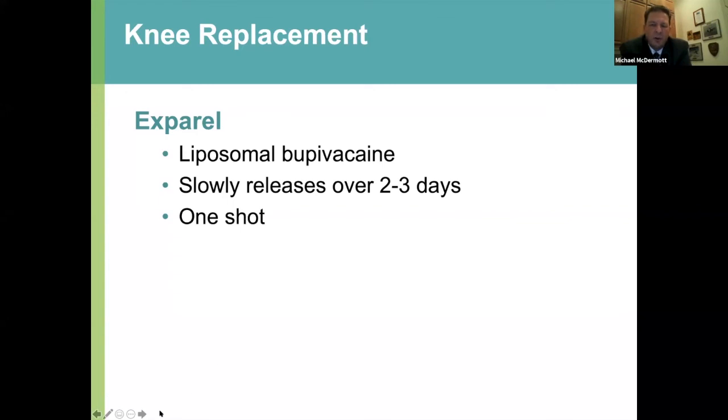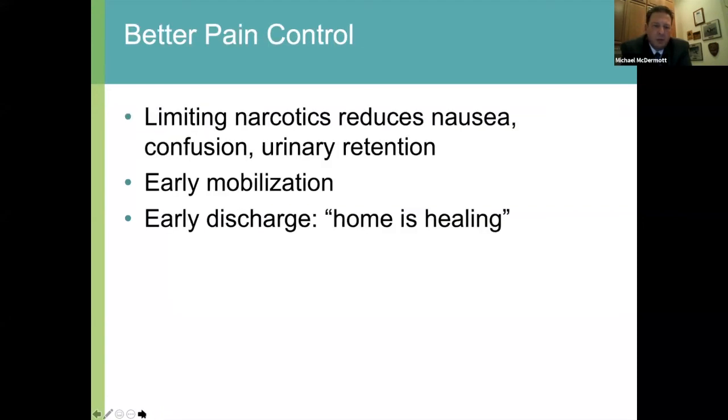I don't. And I think most of us at Sutter that are doing joints there don't. The other forms of anesthesia are just so effective, it's just not necessary, but you may hear about it, so that's what it's all about.